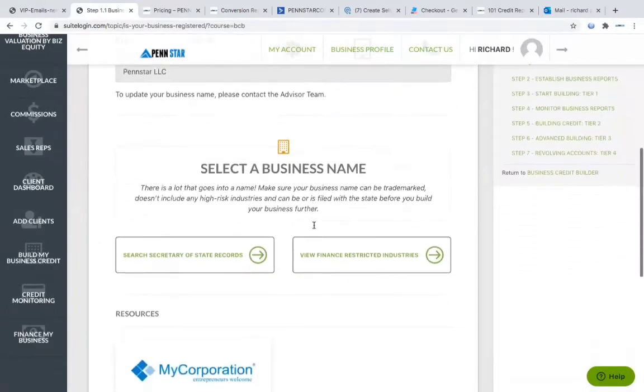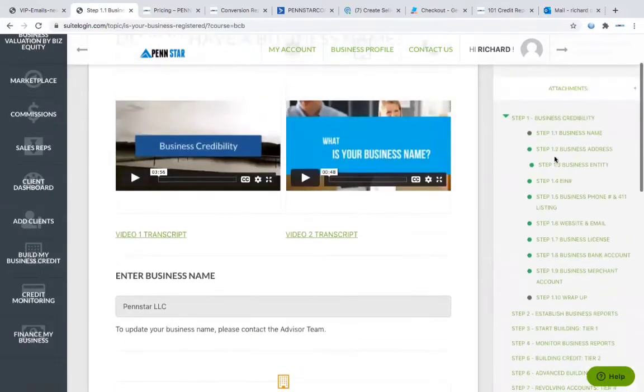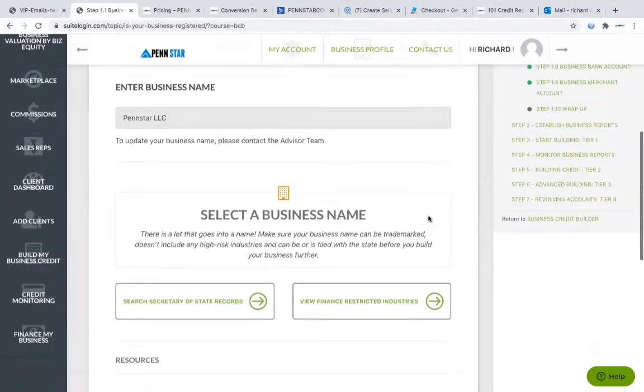If you don't have a business name yet, because even if you don't have an LLC, you can still get started, and we'll walk you through the process of getting your LLC set up and getting all of these items that we're going to go through. We help you to get all of those items as well. So you don't have to have anything set up already, and we help you to get it. But if you do have it and you need to update it, we show you how to do that, and we also walk you through the process of that as well.